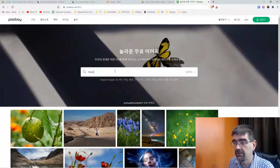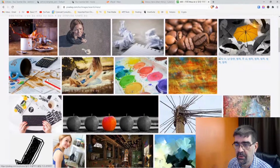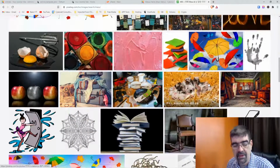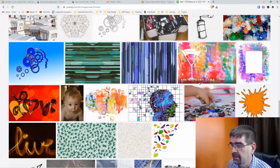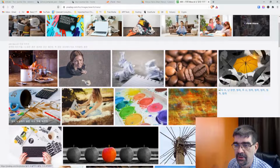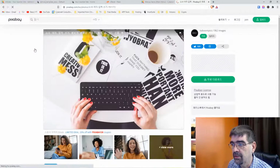Okay, so it still works for me to search in English, but sometimes some of these picture pages, not all of them, just are not formatted right to pick up the right language. So let's go mess. What would be a good messy picture for us to put? Just there's something. No, I don't know. Just for now. Well, that could work. That's a little bit too messy.